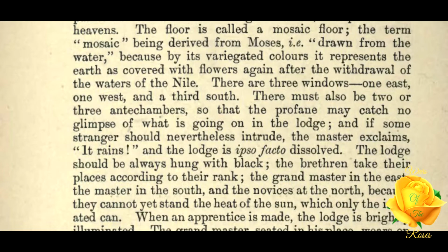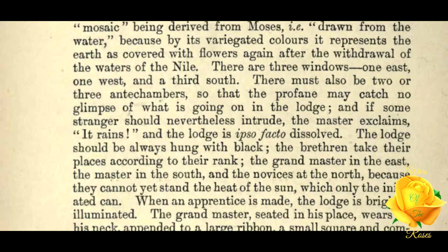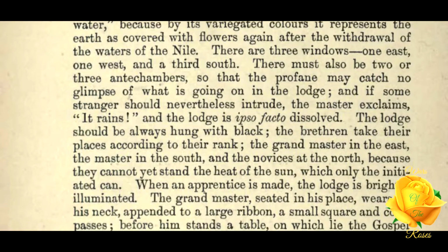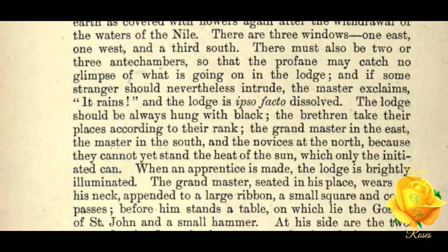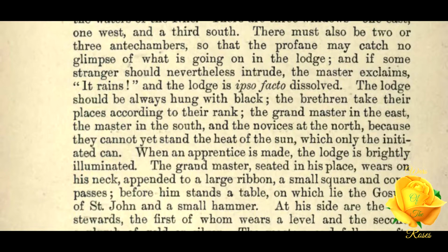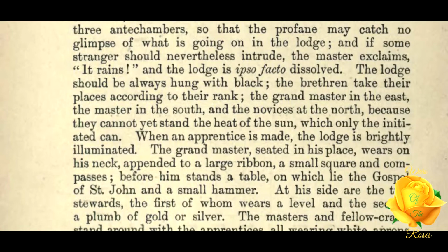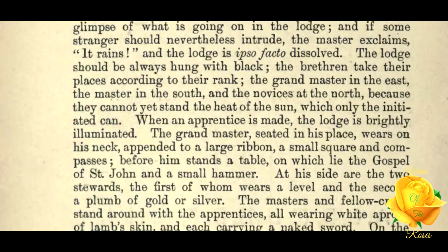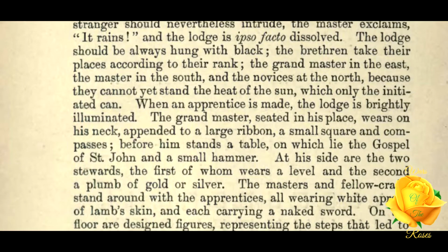There must also be 2 or 3 antechambers so that the profane may catch no glimpse of what is going on in the lodge. And if some stranger should nevertheless intrude, the master exclaims, "It rains!" and the lodge is ipso facto dissolved. The lodge should be always hung with black. The brethren take their places according to their rank. The Grand Master in the east, the Master in the south, and the novices at the north, because they cannot yet stand the heat of the sun, which only the initiated can.